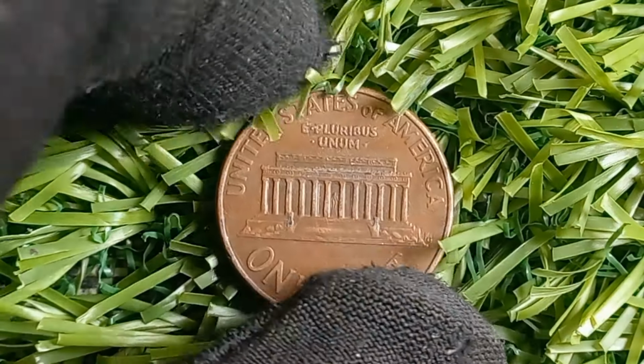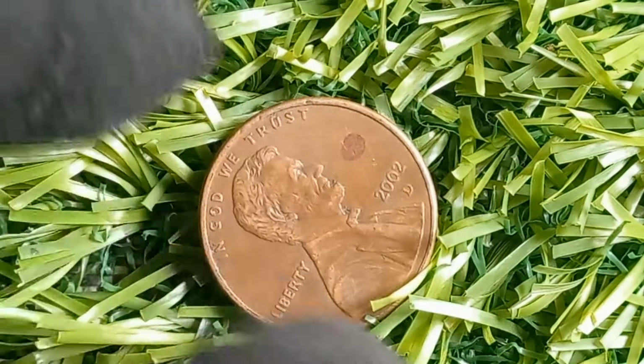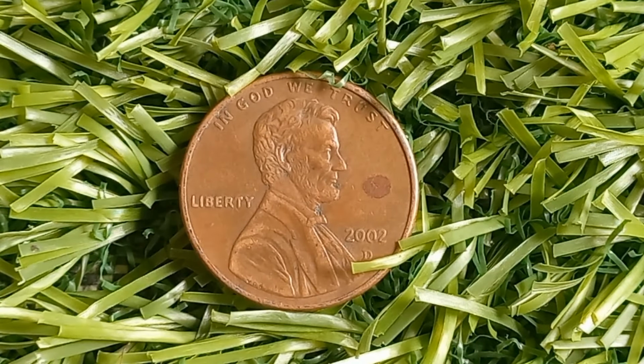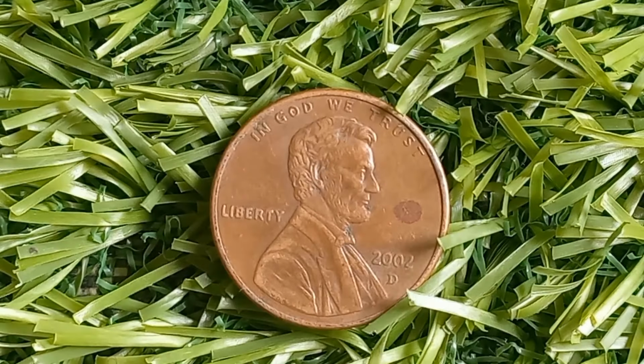Collectors love error coins because they're unique. They're one-of-a-kind mistakes that add character to a collection. The rarity of these errors from the 2002 penny production run has led collectors to search for them, driving up the price on the market.